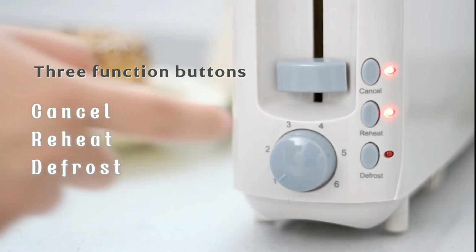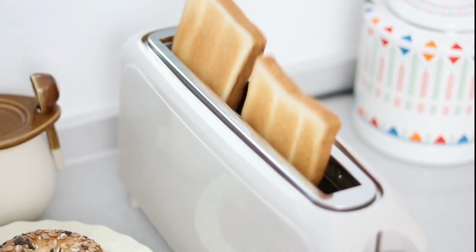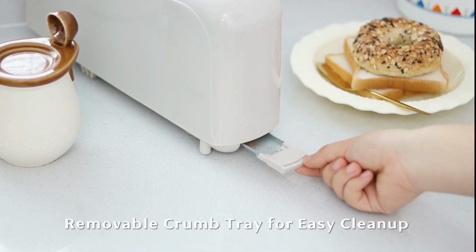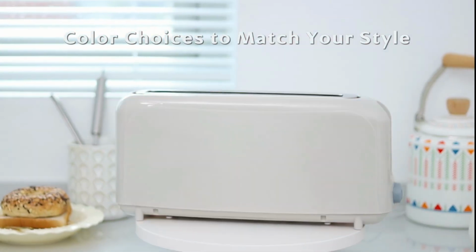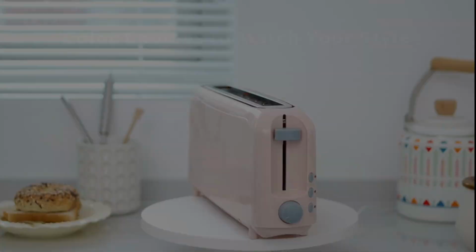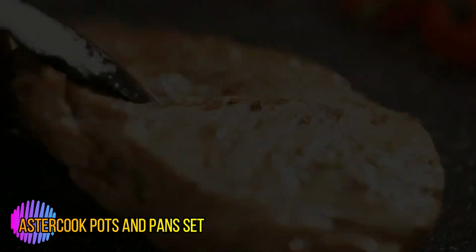Toasted perfection. 6 shade settings with a convenient cancel function allow you to customize your bread to your exact preference, from lightly golden to dark and crispy. Achieve your ideal toast with just a simple turn of the dial. Easy cleanup, clutter-free countertop. The removable crumb tray slides out for quick cleaning, ensuring your smart toaster stays tidy and operates efficiently. Astercook Pots and Pans Set.